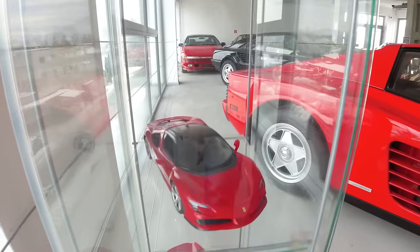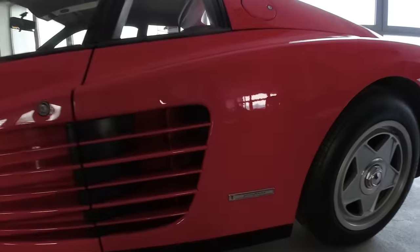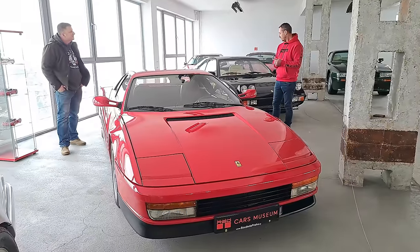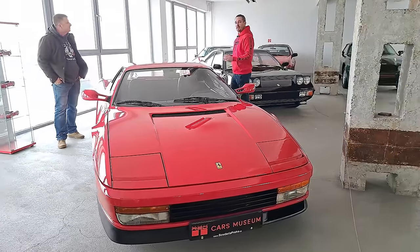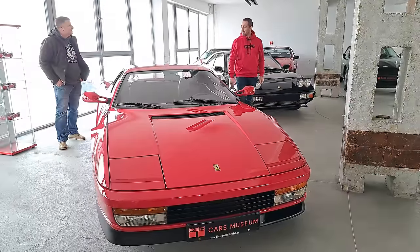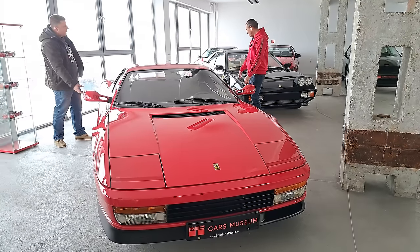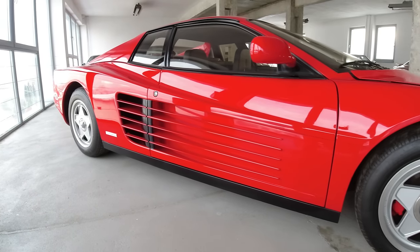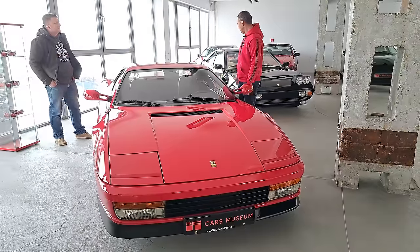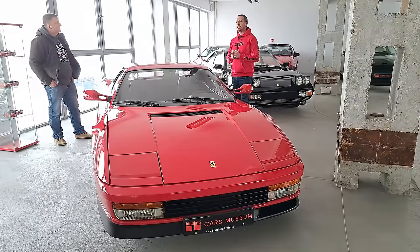There is one interesting story about the Testarossa. You surely never heard it because you don't know about Gemballa, these strips. Yes. When Uwe Gemballa first saw the Testarossa, he was very nervous because in his mind they had stolen these strips from him. Before the Testarossa, the retro tuners used these strips on such cars for the air, and the Testarossa stole them from them.